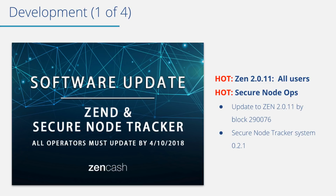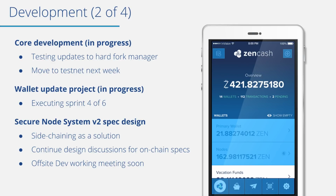So dev slide 2 of 4. We've got this core development in progress, which I mentioned is going to test it next week. And this includes some testing updates to Hard Fork Manager. This is a big deal because it's actually going to professionalize our hard forking process in the future. This is kind of the theme of what we have now that we've matured our development team to the point where we have some really amazing professionals on the team. We're now professionalizing our code base itself.